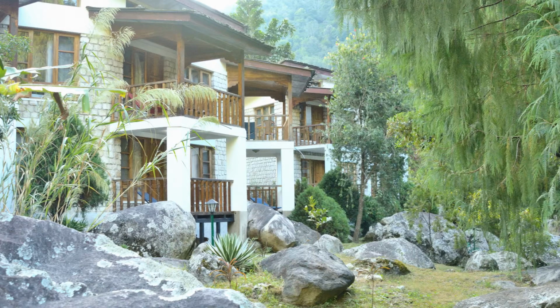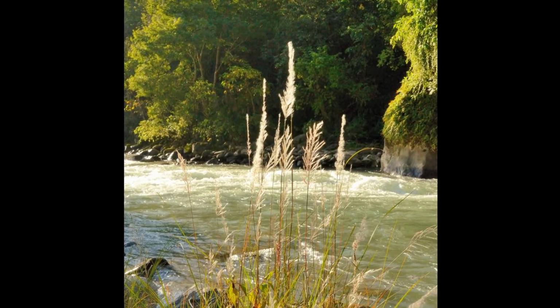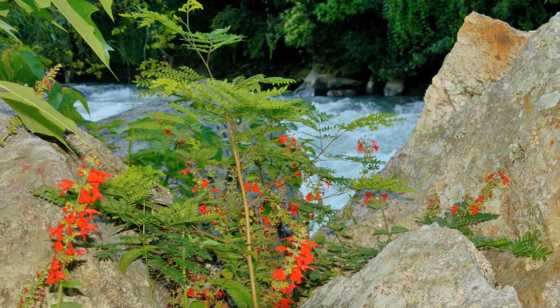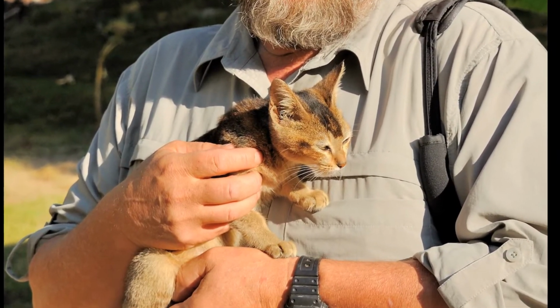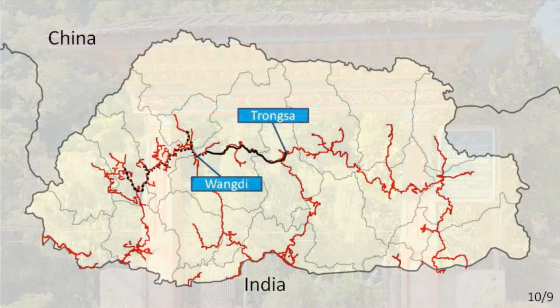We've been getting so much culture on this trip. It's nice to get a few moments of nature in this beautiful place. I've made friends with the resident mouser, junior grade. It's time to be on our way to our next adventure in Trongsa.